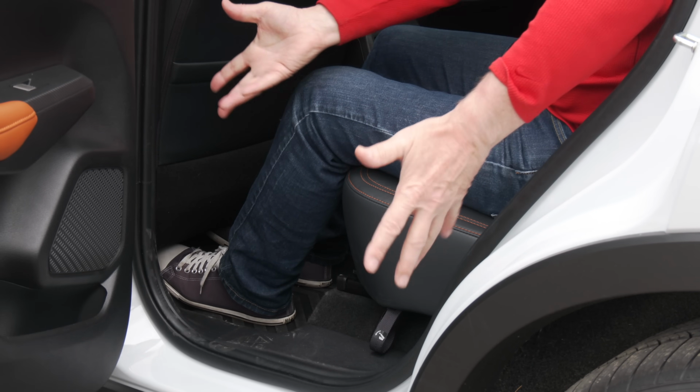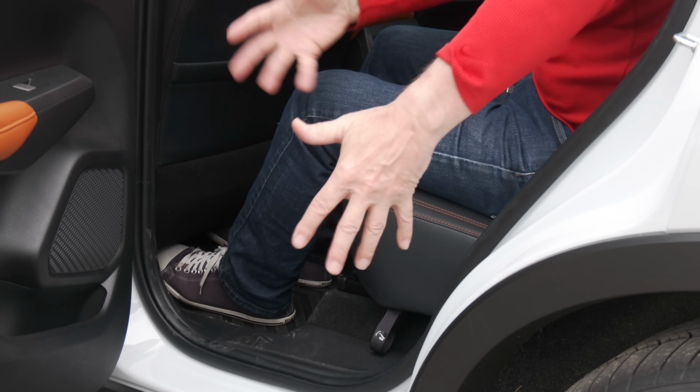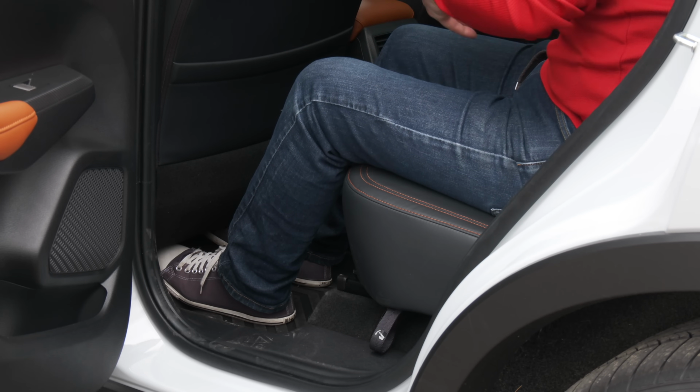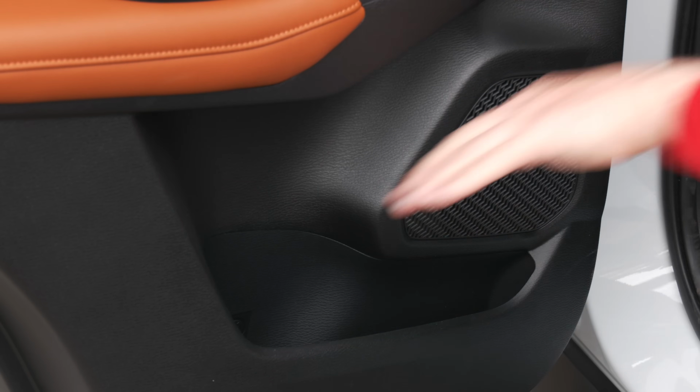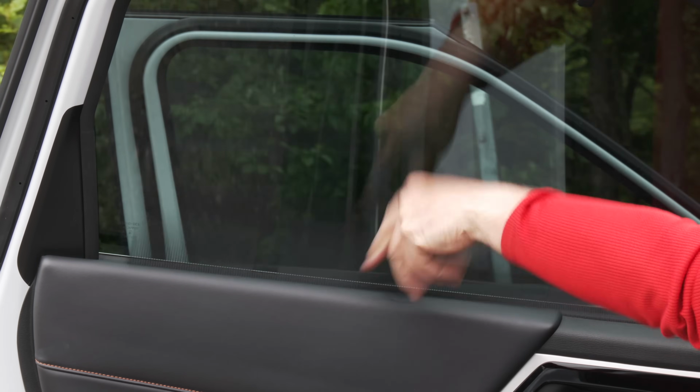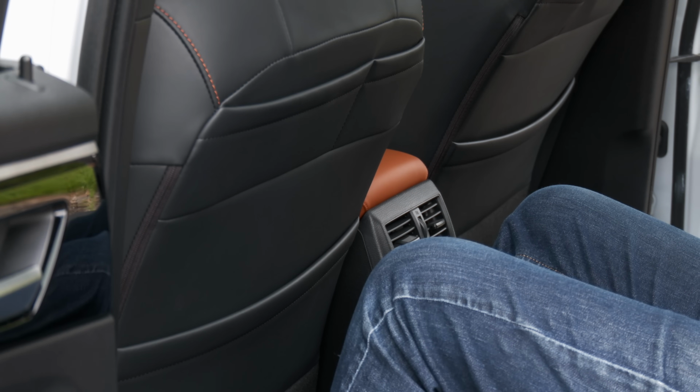The door openings are moderate in size. Smaller car seats will go in and out no problem. Big ones, they might be a little bit of an issue. The door pockets have lots of room in them, and these are missing from some luxury vehicles. You know how I feel about pockets on the seat backs.